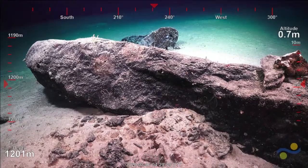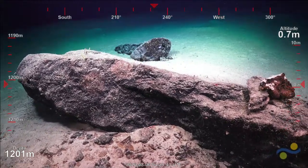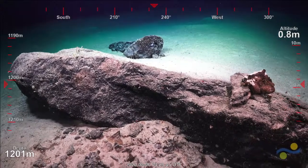Basically, these are not from the seabed. They're really organisms, big nets.